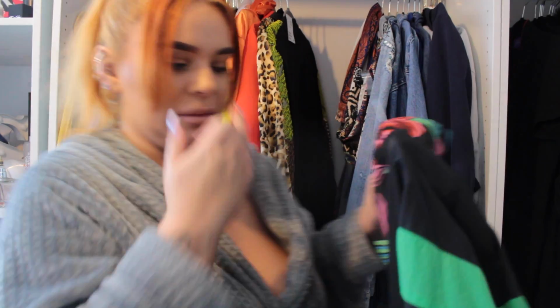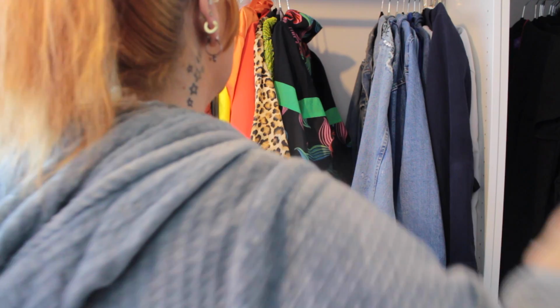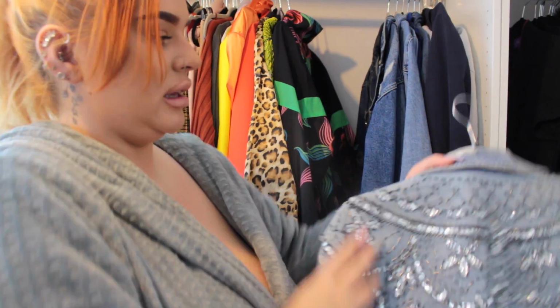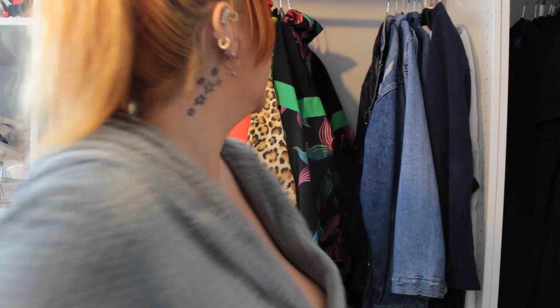This one I might put in my summer pile for now and see how I feel in summer if I wear it. And then this one I'll keep out because it's a nice one just to wear now. This I'm going to put in my summer pile. Denim jacket with this in the back, I will pop in my summer pile.